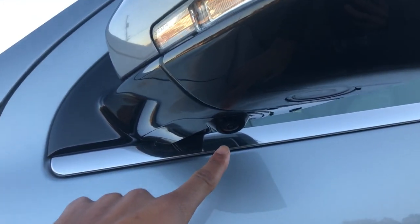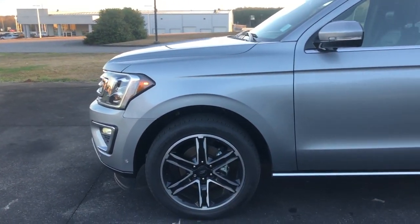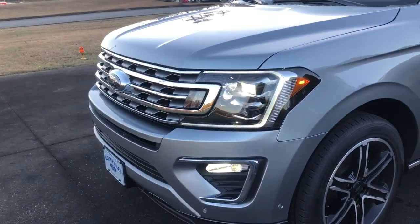The Explorer had that too. That's what gives you that 360 degree view when you put the camera on. And at any given time, you can access that camera even if the vehicle's not in reverse.